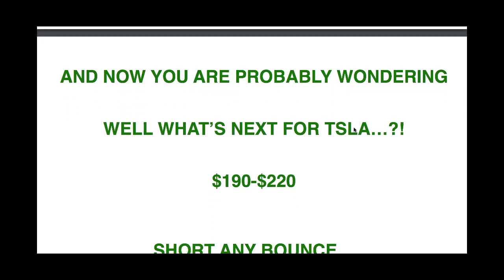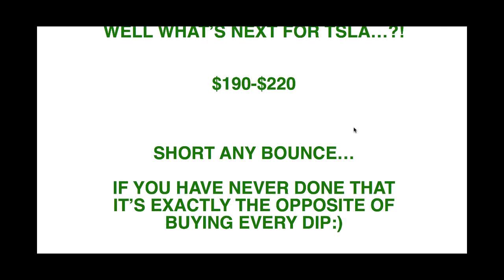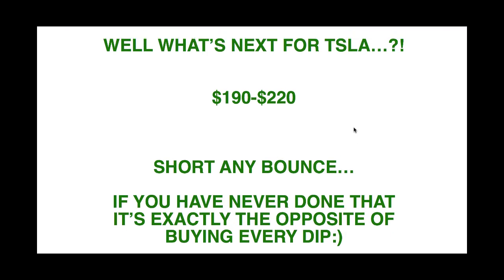Now, you're probably wondering, what's next for Tesla? What we're seeing in the not so distant future is a $190 to maybe a $220 price target, right around there. Now, we're not necessarily recommending shorting it at the lower levels if it drops on Monday. We were recommending shorting Tesla when it made a bounce to 267.